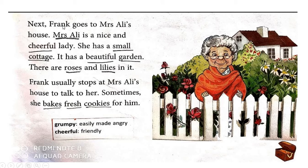Now see. Next, Frank goes to Mrs. Ali's house. Mrs. Ali is a nice and cheerful lady. She has a small cottage. It has a beautiful garden. There are roses and lilies in it. Frank usually stops at Mrs. Ali's house to talk to her. Sometimes she bakes fresh cookies for him.